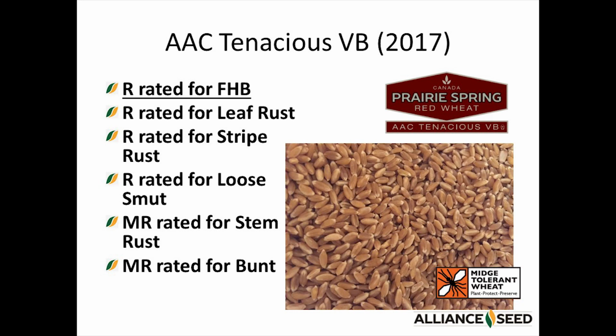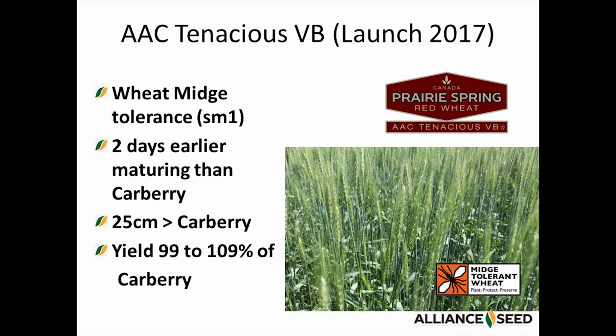The claim to fame here is this is our only wheat variety right now that's R rated, so the resistance rating is resistant to Fusarium head blight. It does not mean immune, it means it's got the best level of resistance in any wheat, but this one is also quite tall. It is 25 centimeters taller, almost a foot taller than Carberry. So it is one of the tallest wheats. That is a claim to fame that gives you some of the best Fusarium resistance. So it kind of lends credence to the theory that taller varieties tend to be a little bit more Fusarium tolerant. Anyway, that is a tall wheat, but it's got some pretty decent yields.